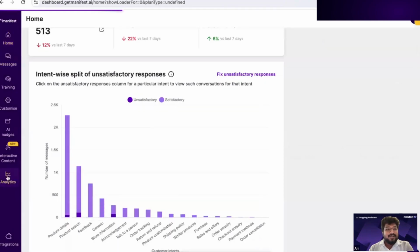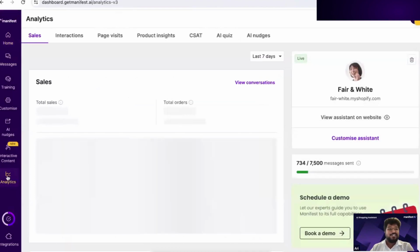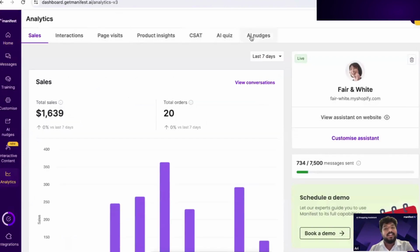Again, if you want to dive deeper into the numbers, if you're a numbers guy, you can just do that. And we have given particular sections as well in terms of sales, interaction, page visits, and CSAT, AI quiz, and AI nudges. I would love to show you, but I just have 15 minutes to show you the complete product. So I'm just doing a quick walkthrough of every single section. I'll just show you what I like in this product insights.